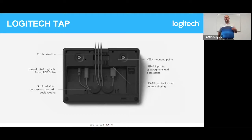We have everything from pressurized cable management that allows you to bring it out of the back of the device. We also have strain relief at the bottom, so that it's taking any of the strain of cables being pulled. If it's being pulled across the table, these power and USB and HDMI, the three cables that you see here, will not be unplugged inadvertently.